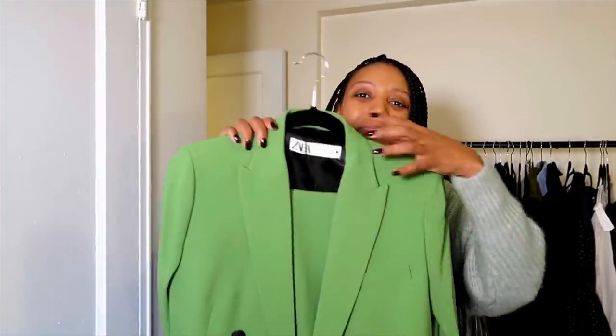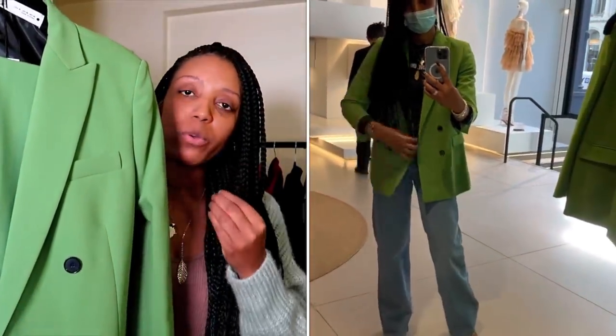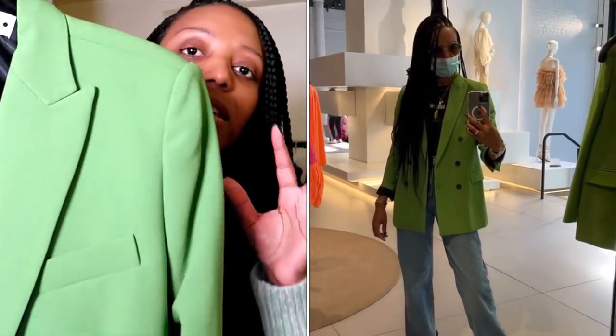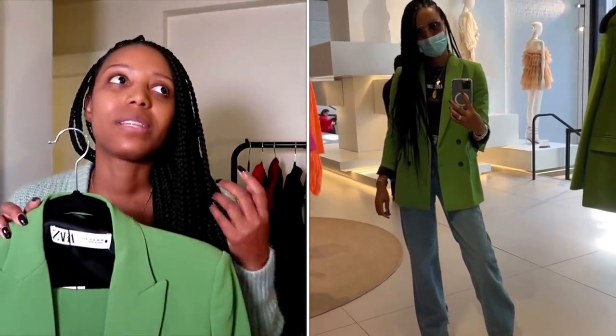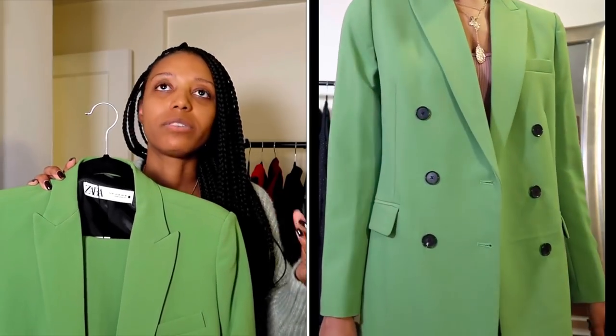Okay, let me show you what I came in there for. This blazer. Let me get to the size so you can see. I tried on this green. It's like an apple green blazer. You guys know that I feel like green was my favorite color in the fall and it's transitioning into my favorite color in the winter and spring also.